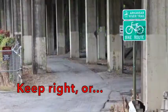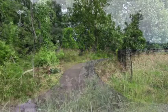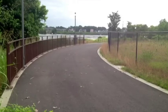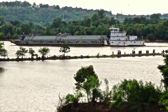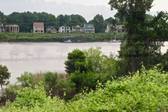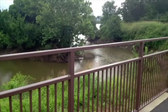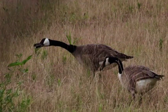The river trail officially turns right under the bridge, but look to the left to find the spur. After a few feet, it becomes a wide path with spectacular views of the Arkansas River. There may even be some Canada geese chomping bugs in the fenced-off lot.